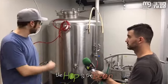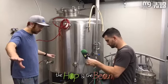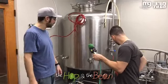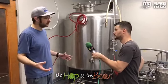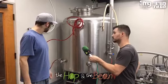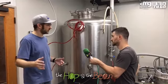Just use the gas to do the whole thing. Yeah. So right now we cleaned out the tubes, make sure everything's clean and sanitary. We purged them with CO2 to make sure no oxygen gets in the beer as it's transferring and oxidizes it, creating off flavors. Because once the beer fermentation starts, you don't want to introduce any new oxygen to it.